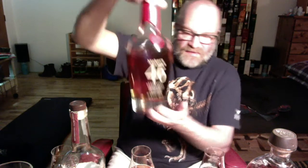Now, let's get back to this one. Glorious. You know, all three of them are wonderful nosing whiskeys. This one's bottled at 50% alcohol by volume. This is at 47, and this is at 47. Is it 47? Yes, 47. Is this 47 point something? 47 exactly. So, let's taste Good Acres.